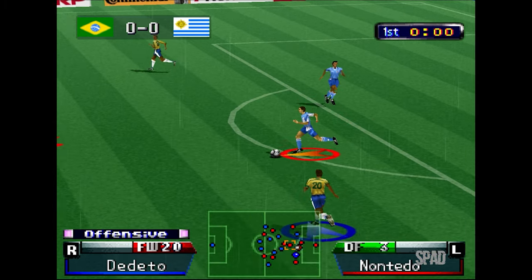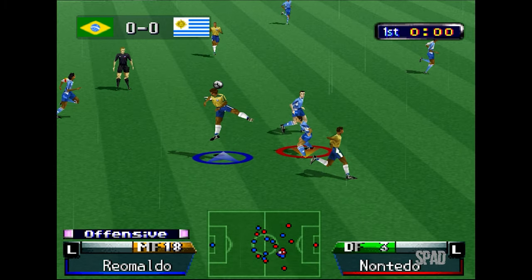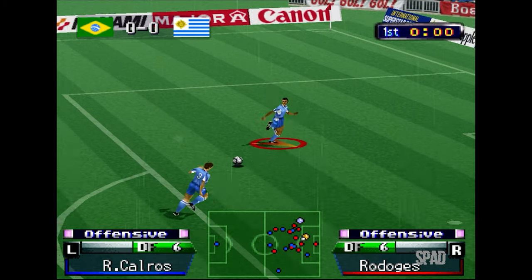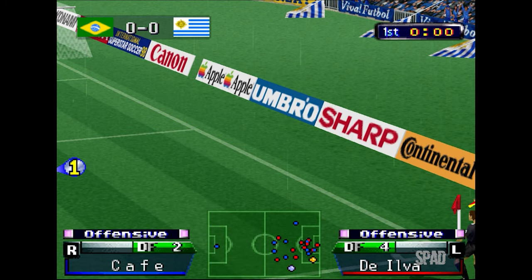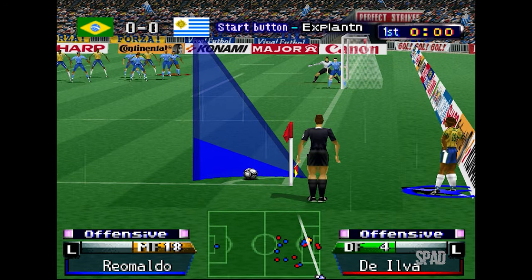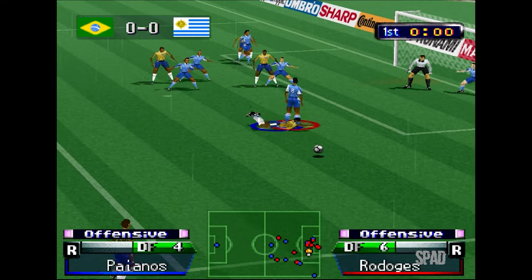He passes it to the left. That's headed back. He heads it on. Well played. What about that pass? Great ball. The ball's still in play. What tight defense. It's a corner. This could be interesting. It's in the box. Great header.